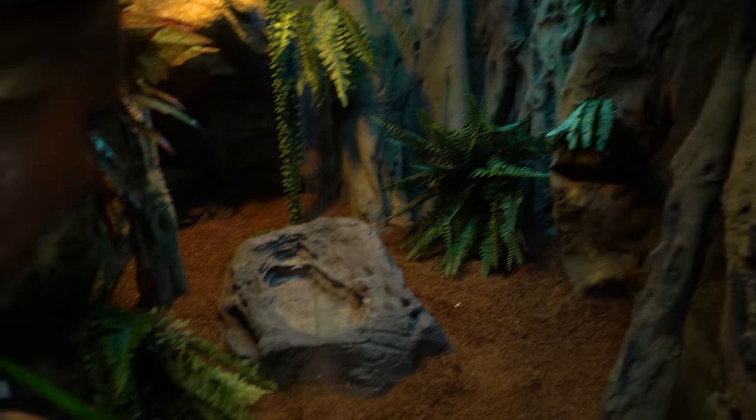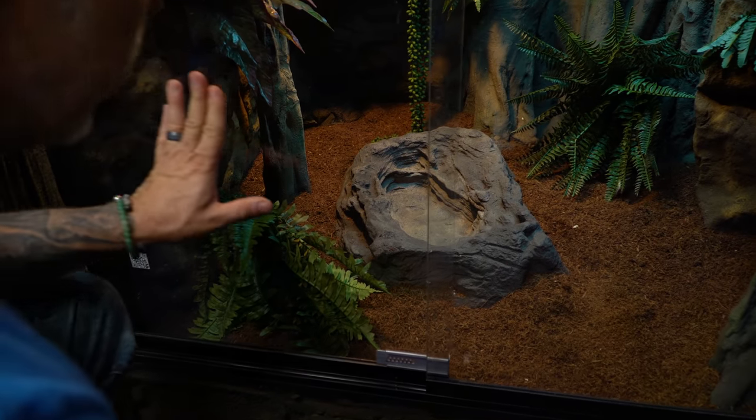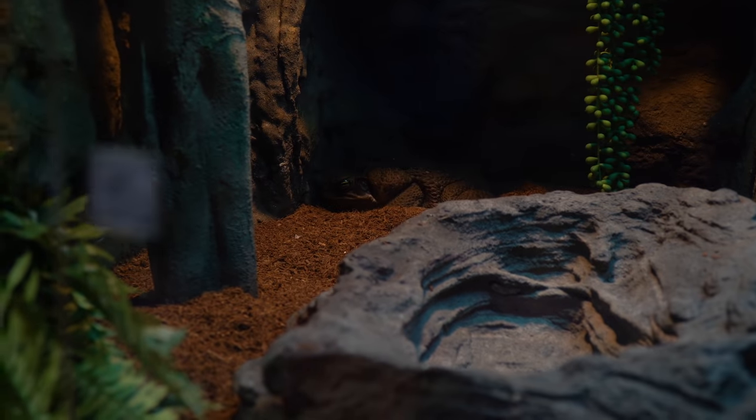Now, this guy's got an absolutely huge enclosure for it. We're thinking about adding a couple more of these. Come on, way back here.